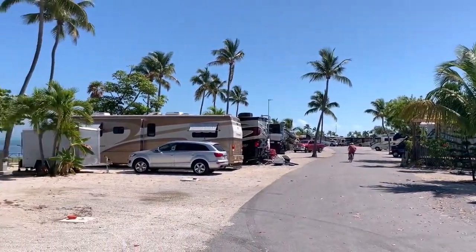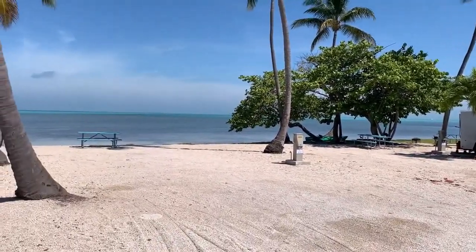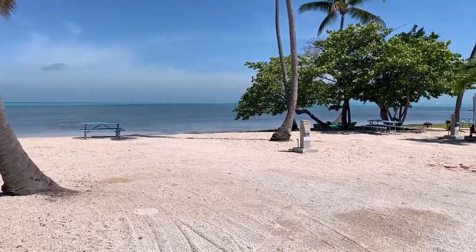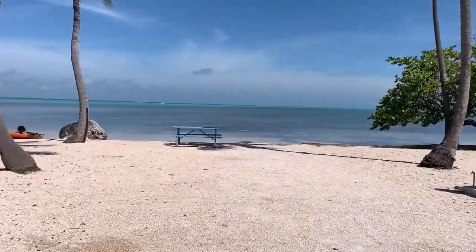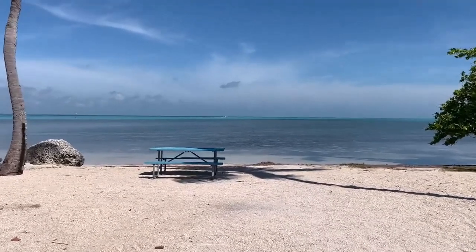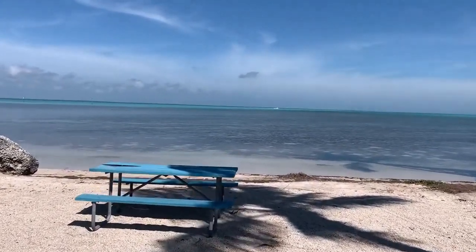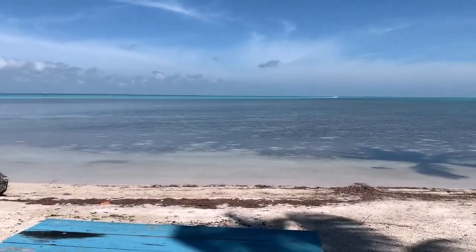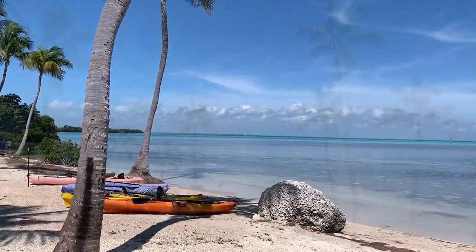And they do have premium, what they call premium RV sites here at Sunshine Key RV Resort. That's one of them right there, site 452. Looks like it's vacant. Now, can you imagine back in your camper up here and having this view out of your rear window of your RV. Pretty darn cool.